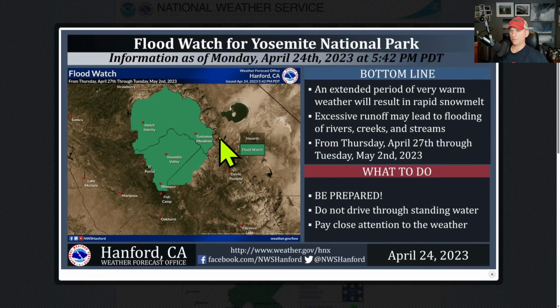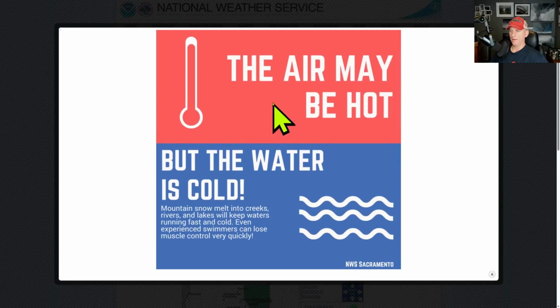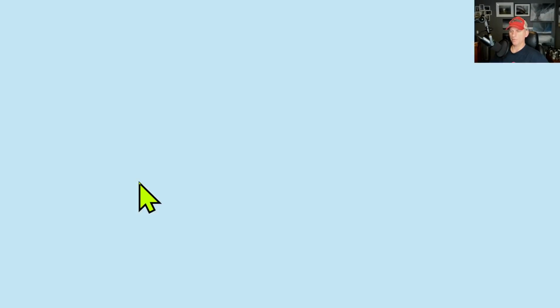Now, looking at this flood watch here for Yosemite National Park, watch out, that melt off is occurring out there, so watch out for that excessive runoff leading to flooding of rivers, creeks, and streams. And this is from Thursday, April 27th through Tuesday, May 2nd here, so just be prepared for that. And the air may be hot, but the water is cold. All that runoff is pretty chilly out there, so just be aware of that as well.